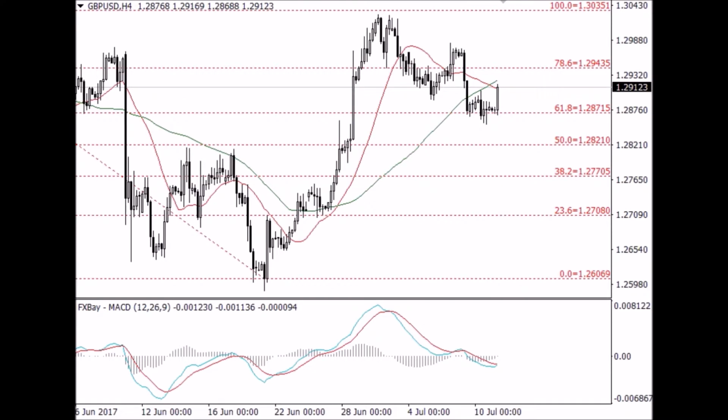Both movement lines in the MACD are narrowing and almost crossed from the bottom to top. So this means that in the short term, it might probably move slightly higher, and it is expected to move higher after the price closes above the resistance level of 1.2943. The support level we can refer back to is 1.2871.